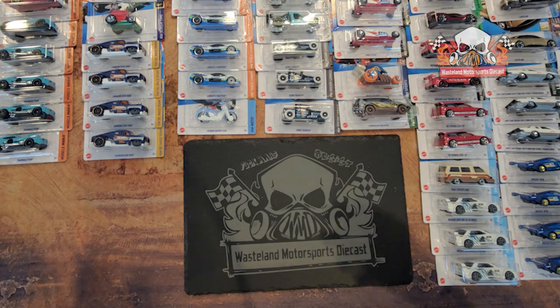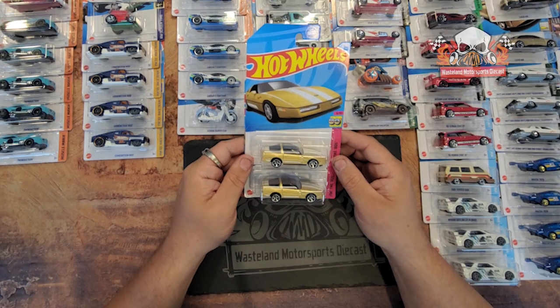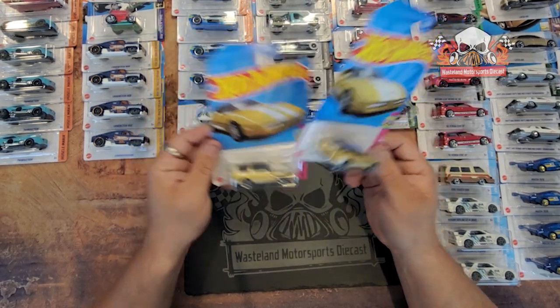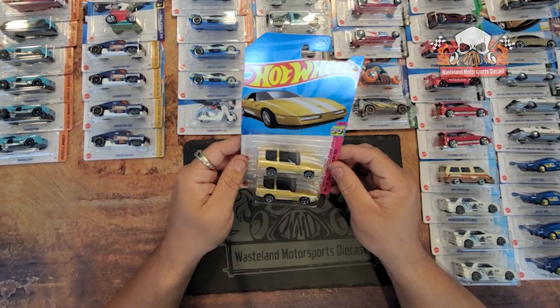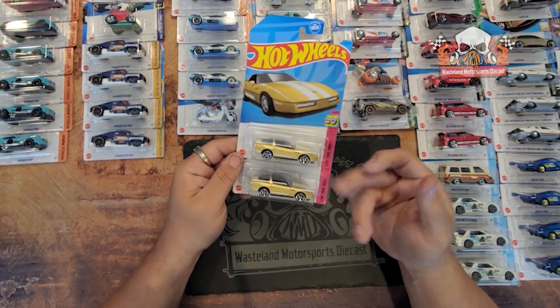We also got 2 of the 84 Corvettes. Now, I'm a little disappointed in that. I wanted more of them because this is a wonderful car. It's got a great profile. It's iconic. Everyone knows this car.